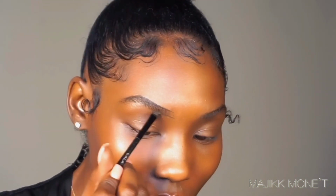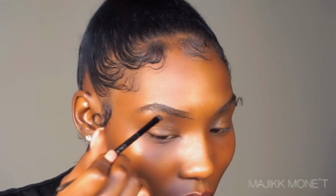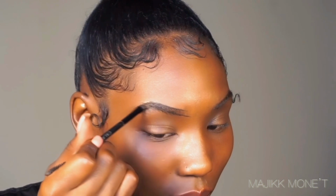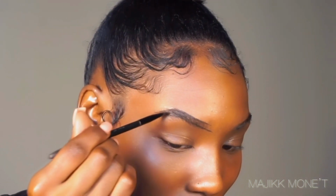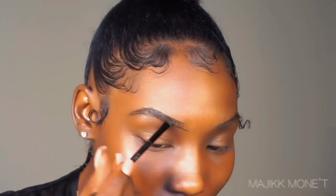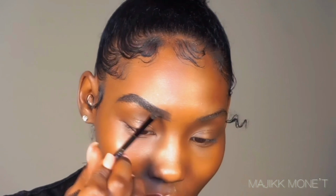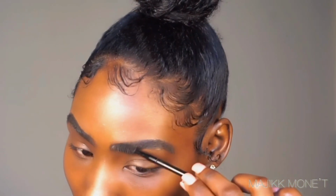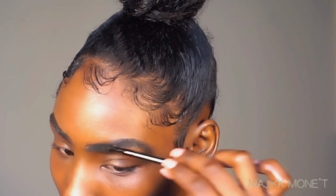I take my dip pomade just a little bit at a time and do nice little strokes. I never do just one long line or one harsh line. That's not how I do it. I just do nice strokes and simply trace my natural brow and then start filling it in, but I don't fill it in too much because my brows are kind of full.